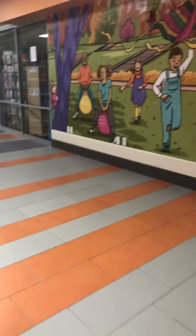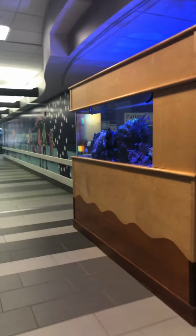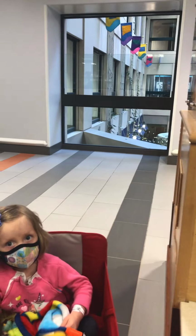They've got a new way they want you to get to the pharmacy, which is good to know. They must have closed off that other part. There's the ball display that she likes to watch. Gift shop is still closed. And here is the fish tank, so we can go sign in right here at registration. You want to stay right here while mommy signs in, okay?